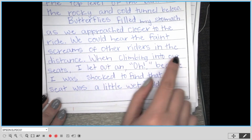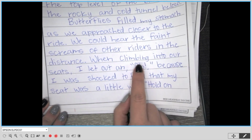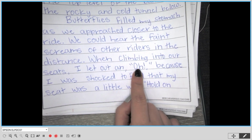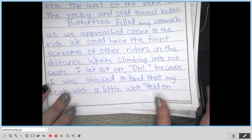"When climbing into our seats, I let out an 'oh' because I was shocked to find that my seat was a little wet." And again, I'm now starting to introduce dialogue because I realized in my last paragraph I didn't really use a lot of dialogue, so I want to make sure that I use that because that's part of a personal narrative. Hold on.